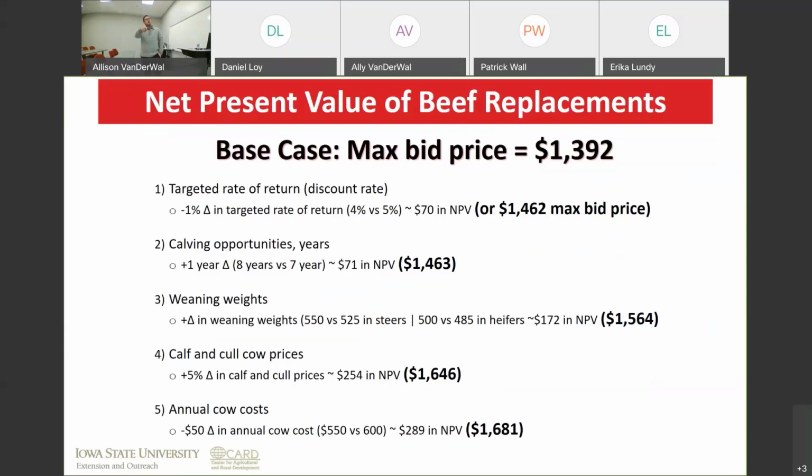Weaning weights have an impact. This is a lot of times maybe why I buy a replacement heifer instead of raising one of my own. I can get some genetic progress a little bit faster. And if I can add 25 pounds on steers and 15 pounds on heifers, that's worth roughly $150 more I can pay for that replacement. If calf prices and cull cow price are 5% better than I forecasted, I'm almost at $200 or $300 more.